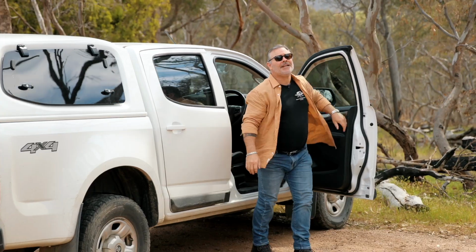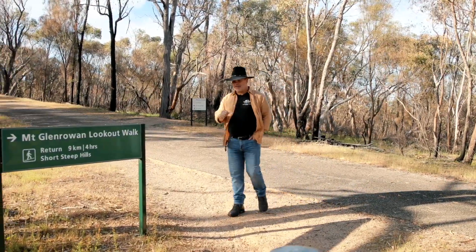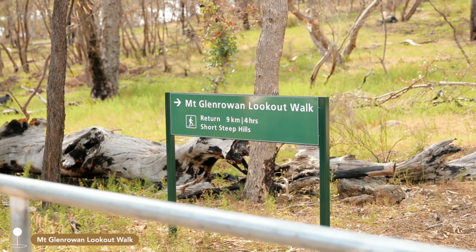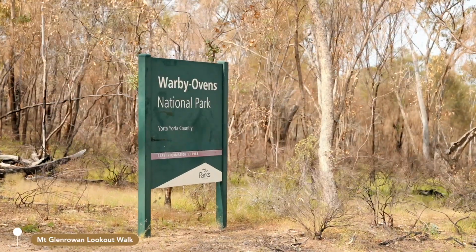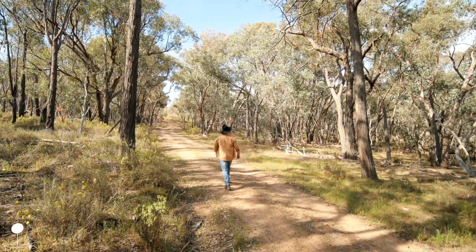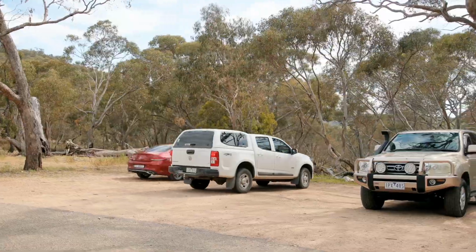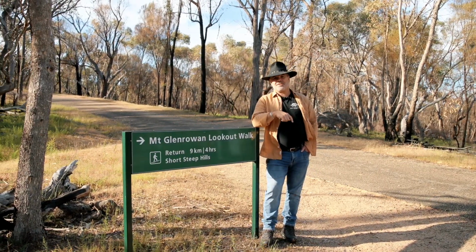Okay, we're here at the trailhead for the hike to Mt Glenrowan Lookout. The hike starts at the car park on Tamanick Gap Road. It's also known as the Ridge Trail. The hike is about 9 kilometres and should take you 4 hours, but I reckon we can do that in 3. There's plenty of parking here. If you've driven up from Melbourne and been stuck in the car, you need to stretch your legs out. This is the way to do it.